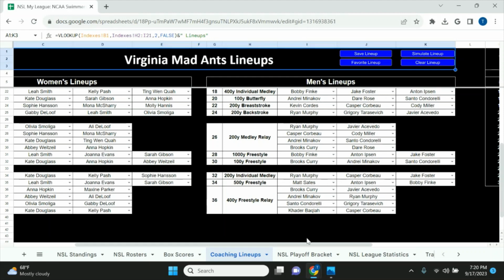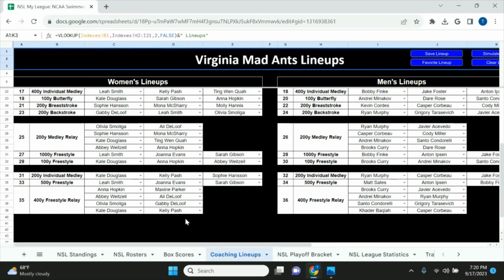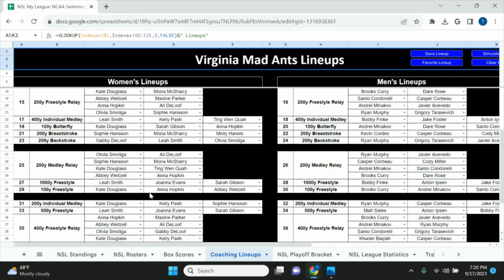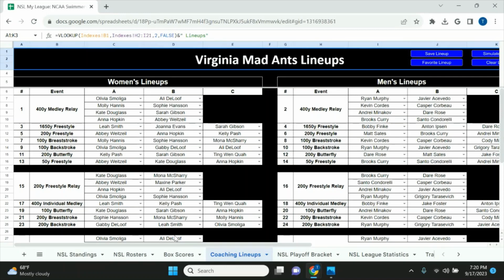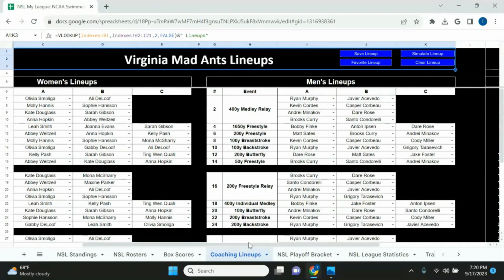And yeah, our freestyle relays look good on both sides, but on the women's side we have Hopkin, Whitesell, Douglas, and Smoliga. No one's gonna beat that team there. So yeah, I think that's gonna be the lineup I'm gonna be rolling with. So now I'm actually gonna simulate the entire season, and I honestly expect this team to go 19-0. So let's see how we do.